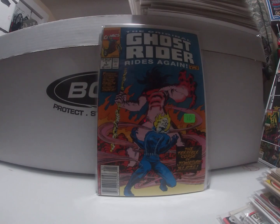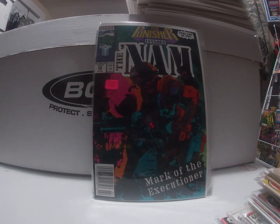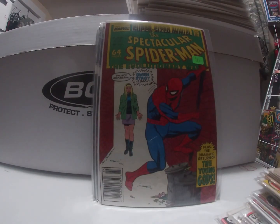Ghost Rider Rides Again number 1 on a newsstand. Secret Wars 2 number 4 in a newsstand. Nam 53 in a newsstand. The Punisher. Look at that. The Punisher invades. That's 2 of them. The Spectacular Spider-Man Annual number 8. I'm not sure what's going on here. Newsstand.